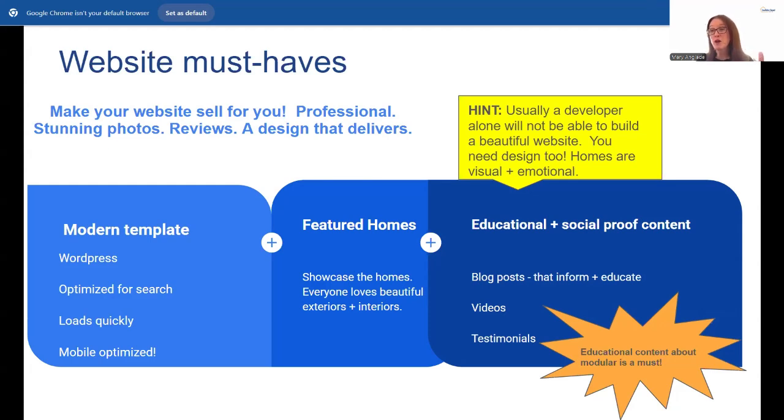The other thing is you want to show your happy clients. Video, written testimonials. People trust other people far more than they trust a business. And when they see that somebody else is sharing their wonderful experience in their beautiful home, that's going to give a prospect a lot of comfort.